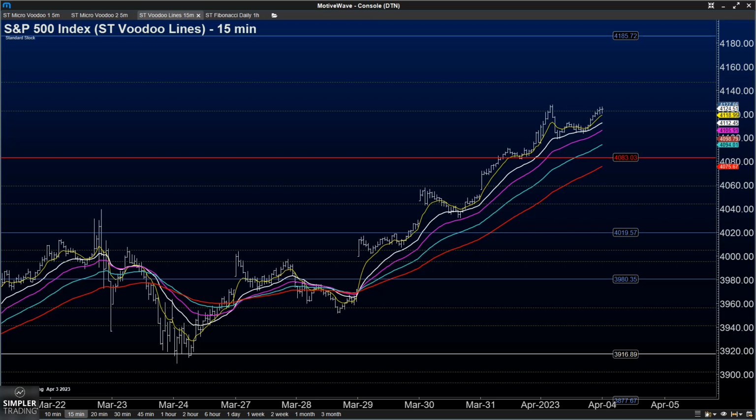We got a pullback here from FOMC day to find support at a Voodoo snow line. That sent us back up and now through a Voodoo fire line, the most important of our Voodoo line levels. We pulled back here on Friday to retest it once breaking above and then continued up.